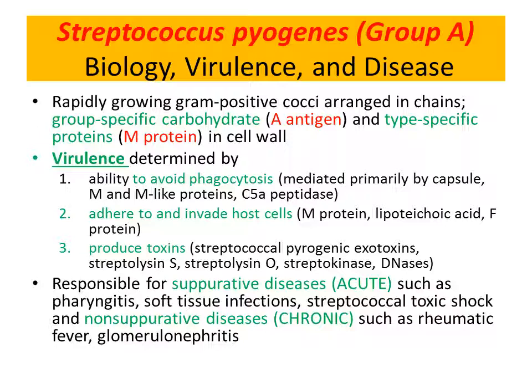Now, biology, virulence, and disease: it is a gram positive. Again, it is called A because it has an antigen A, because that classification was based upon the antigen. And then it has a tissue-specific protein, M protein. So these are some of the important things that you have to keep in mind and you will be asked.